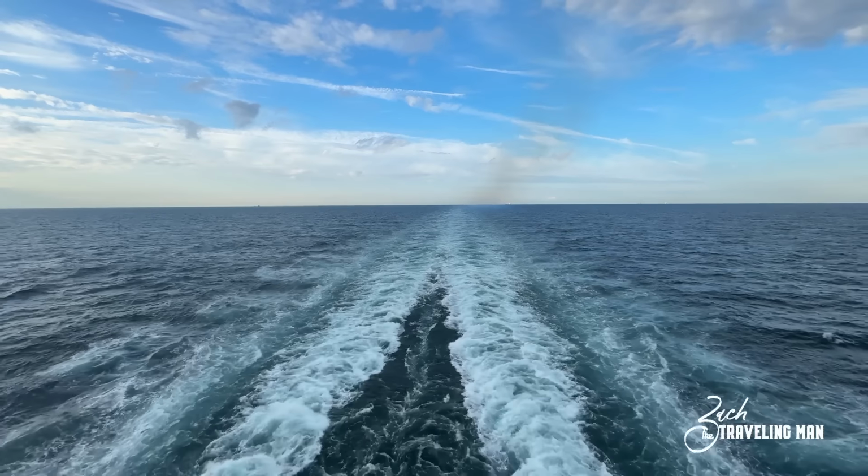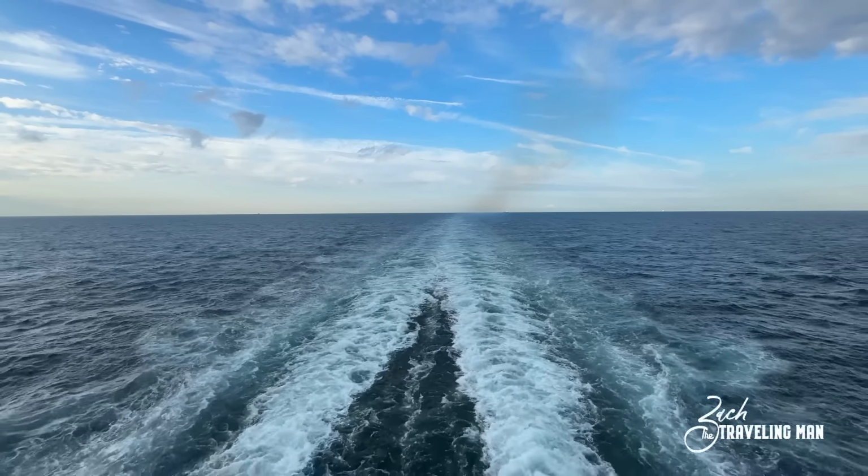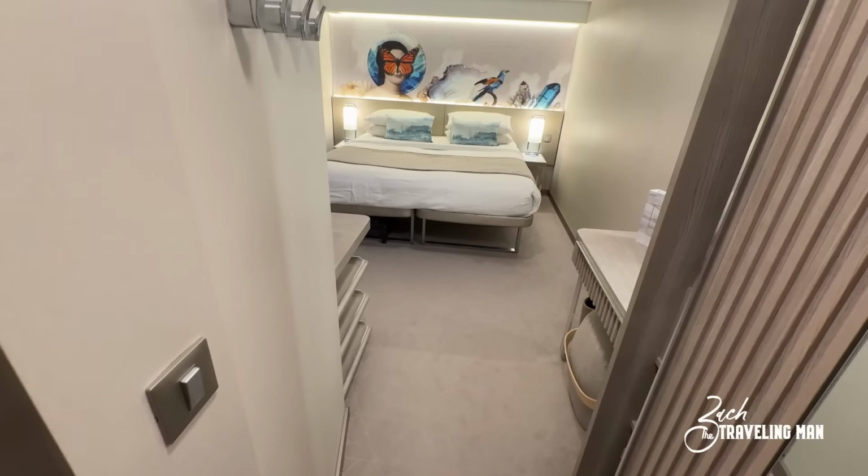And it was night time. It was time to go to bed because it was pitch dark in there. And it was also nice because I knew it was cooler outside because of where we were sailing. We were sailing in Northern Europe. So it was just nice to feel all cozy and dark in the stateroom. And I just slept really, really good in that room.